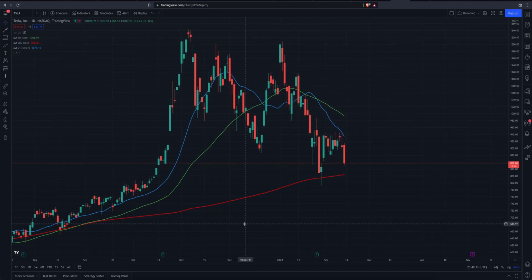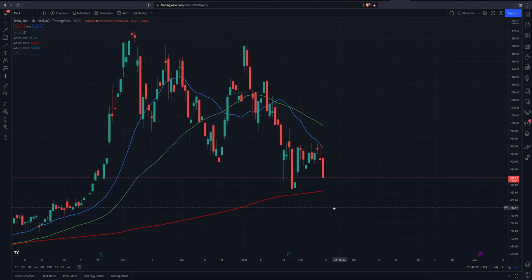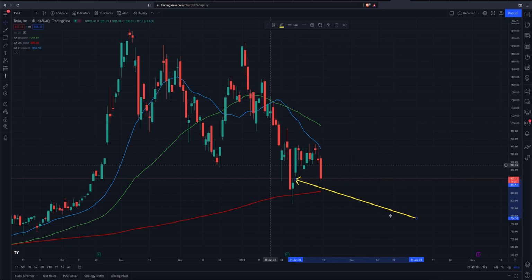3:48 p.m. on Friday, February 11th. We are going to take a look here at Tesla. Something interesting is taking place this Friday afternoon. Besides the exciting news that we are down 5%, 46 bucks, we are doing something else. We have filled the gap. We have a price gap between the 28th and the 31st of January. And today we did a gap fill.